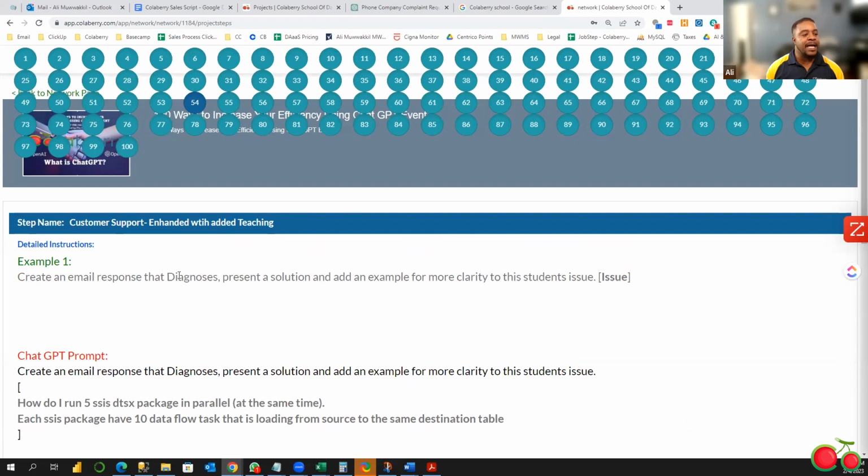Create an email response that diagnoses, presents a solution, and adds an example for more clarity for this student's issue.